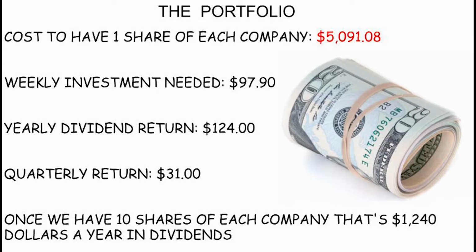Once we do have one share of each company, we would be getting $124 in dividends from the entire portfolio. Just imagine, once we have 10 shares, that's $1,240 a year. Granted, that means we would have to invest close to $51K in order to accomplish this goal. But when you count reinvesting and constantly investing every week, this goal can be accomplished quite quickly.